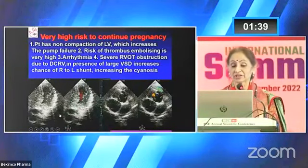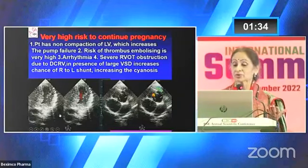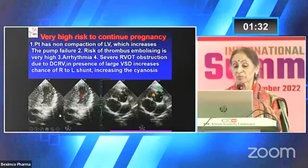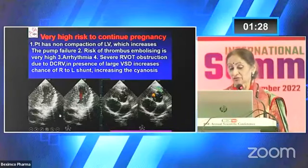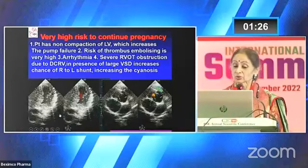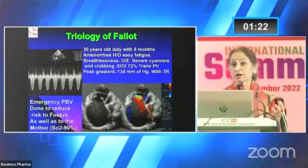Especially this patient had a non-compaction of the left ventricle, and that has got a high risk of thrombosis, embolism, and arrhythmia during this thing, apart from the severe RVOT obstruction. So these are, unless we correct, they should not be allowed. So pre-conception counseling is very important.